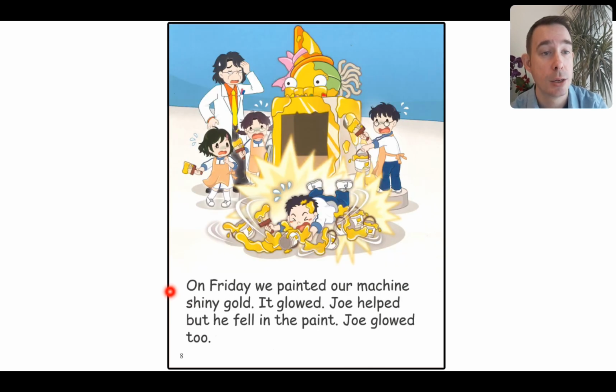On Friday, we painted our machine shiny gold. Shiny is a great describing word. It's when something has lots of light coming off of it. Shiny. It glowed. Joe helped, but he fell in the paint. Joe glowed too. Look at him, he is so dirty.